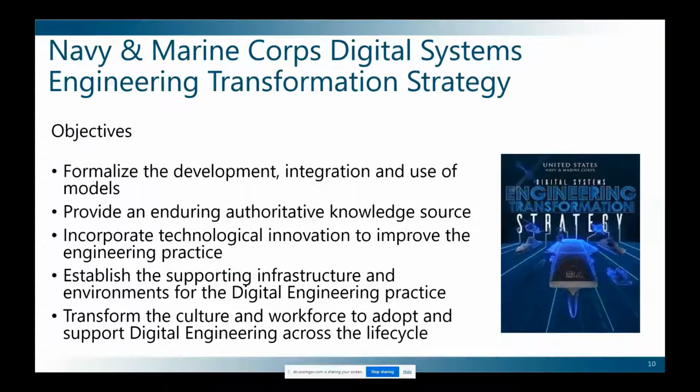Now let's take a look at the Navy and Marine Corps Digital Systems Engineering and Transformation Strategy. Their objectives are things like formalize the development, integration, and use of models, enduring and authoritative knowledge source, technological innovation to improve engineering practice, infrastructure for supporting digital engineering practice. And again, if you take a look at these objectives, you're going to have a lot of crossover between the objectives of the shipbuilding industry and the Navy's objectives.